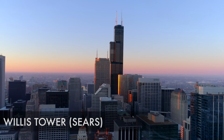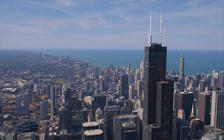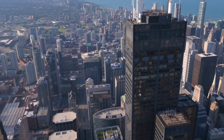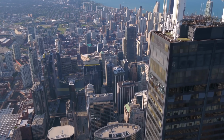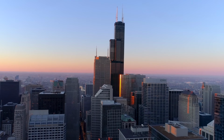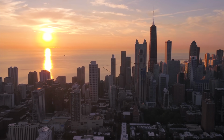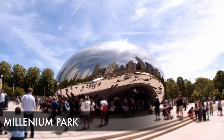Next up, we're going to check out the Willis Tower, formerly known as the Sears Tower. This was once the tallest building in the United States. It still ranks as one of the tallest buildings, but nowadays, you go up to the top, you get great 360-degree views. There are several towers in Chicago. This is one of them, and it is a classic American landmark. The skyscraper is 110 stories. It was originally built in 1973, standing at 1,450 feet tall.